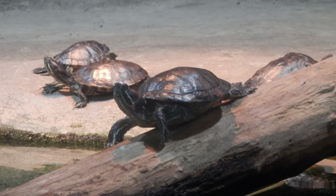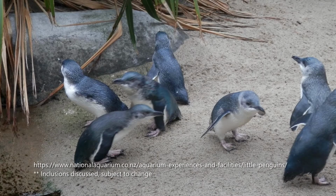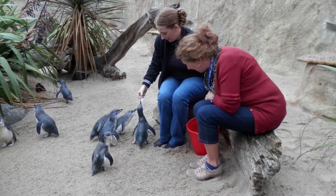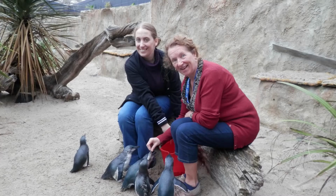I went purposely there to do the feeding encounter with the little penguins. They're called fairy penguins in Australia, but little penguins in New Zealand. You'll be out the back where they'll tell you what they do in their day. You'll also get to touch one of them, and then you get to go out into the enclosure and feed them. There will be people looking on, but you'll be in the enclosure feeding them. It is strongly recommended that you book this ahead of time if you are planning on doing it, because they more than likely will sell out, and it is good to know when you need to get off the ship and make your way there. I just got off as soon as possible.